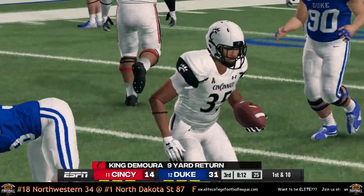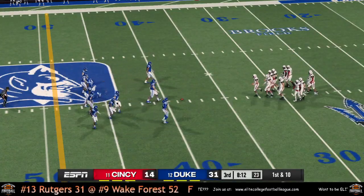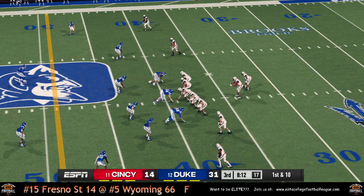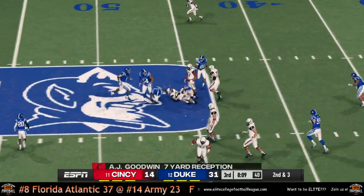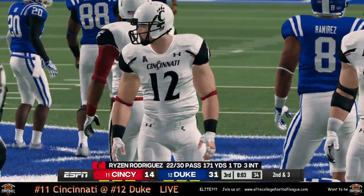Cincinnati's going to come out. They're going to start about the 39-yard line. That's what I thought it was, but I wasn't for sure. They're going to come out 2 to the top, 2 to the bottom. Throw it over the middle. It's a good one. 7-yard reception. Brings up 2nd and 3.